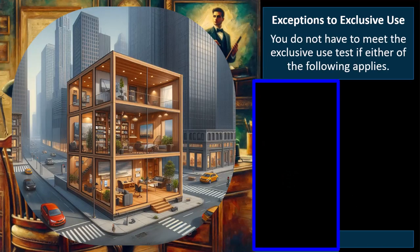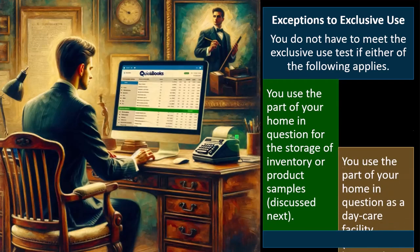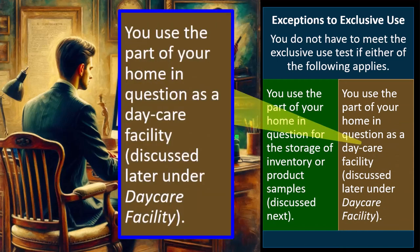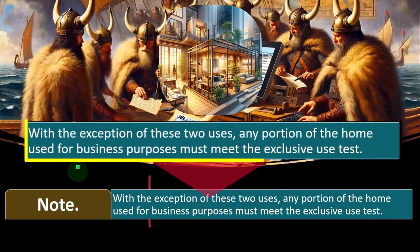So, exceptions to the exclusive use test. You do not have to meet the exclusive use test if either of the following applies. You use the part of your home in question for the storage of inventory or product samples, discussed next. So inventory is another kind of special area that might have a bit of an exception related to it than the normal scenario where we're thinking of it like our home office where we do our executive work, for example. Or, you use the part of your home in question as a daycare facility. So once again, daycare, somewhat of a special scenario. Very special scenario.